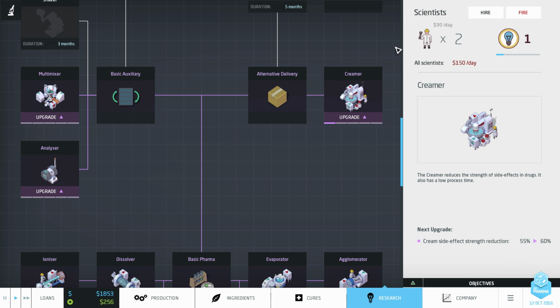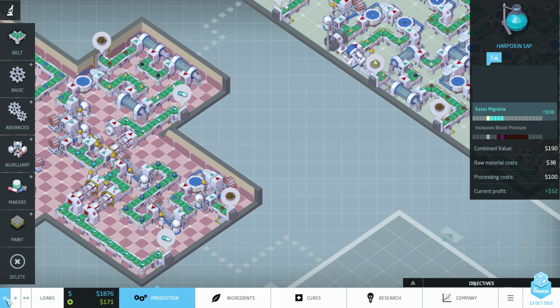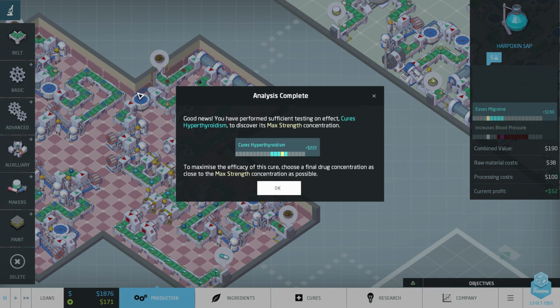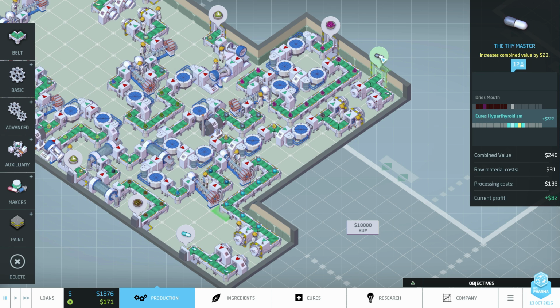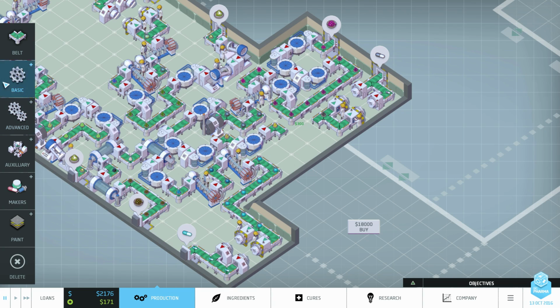And once they've got this next point over here, I think I might throw it in the creamer because, well, we're asking a lot from our creamers given the side effects. There's our hyperthyroidism. That's actually not too bad. That's not bad at all. If instead of this last evaporator, if we agglomerate it.